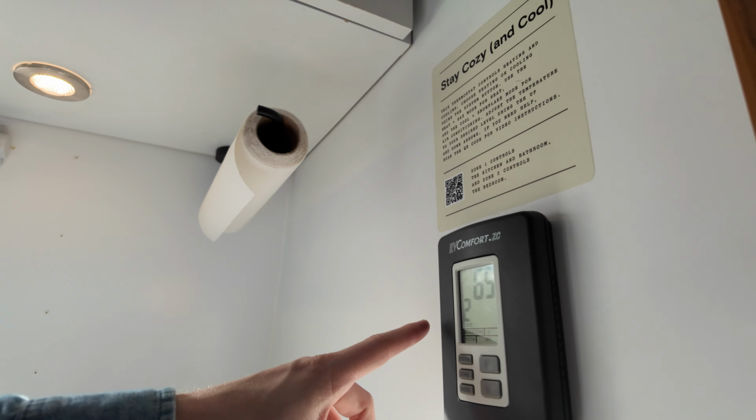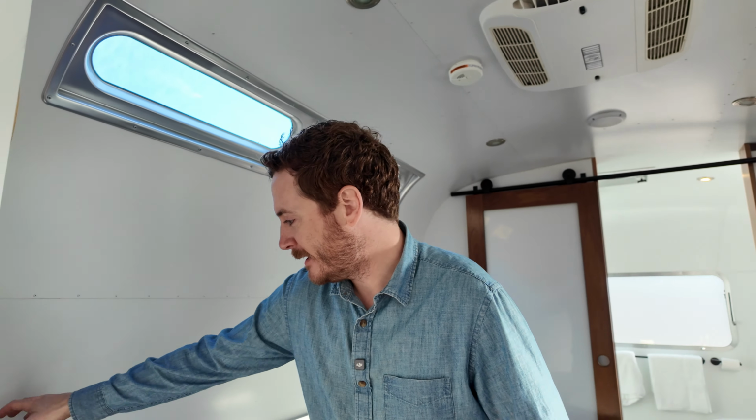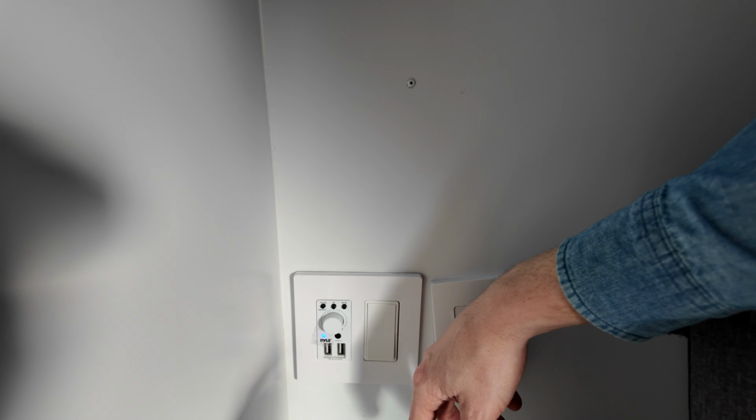Some other technical stuff for the Airstream. You have AC and heat. Here's the controller here. So yeah, the other cool thing over here is you have a Bluetooth receiver, and you just hook up your phone and you can play your music.